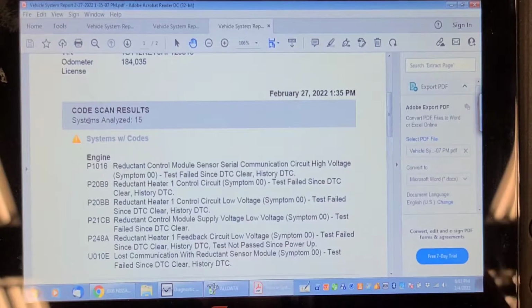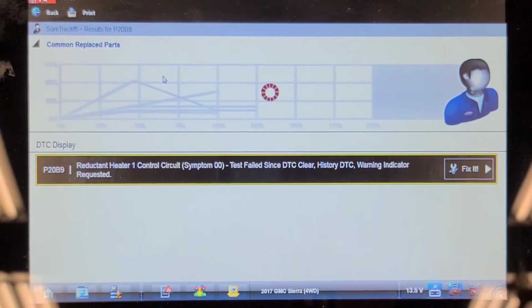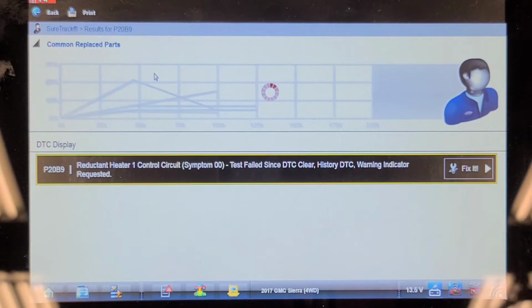And a visual. So after clearing the codes, this P02B9 code, the reductant heater 1 control circuit, has returned immediately. So we're going to focus on that one. But to get at this heater system, we're going to have to put it up on the hoist and remove the covers under the tank on the passenger side.